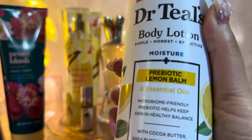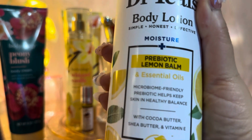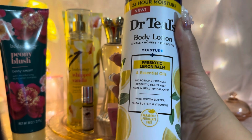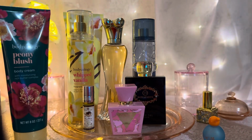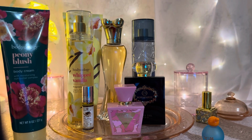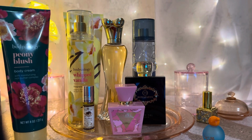And this is a pretty big bottle. It is 18 fluid ounces. So this is a really good option to pair with your freshies. You will stay citrusy fresh all day. Now you can get it on Amazon, but you have to buy it in a 3-pack, and it's like $16 for a 3-pack. So I feel like if you can get to Walmart and pick something like that up, or your other lotions, a lot of times they're going to be just a little cheaper, and you don't have to buy a multi-pack, which is nice.